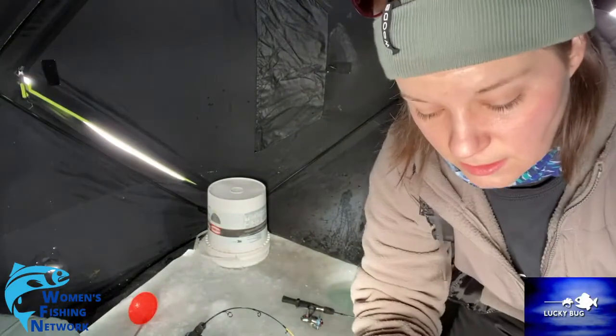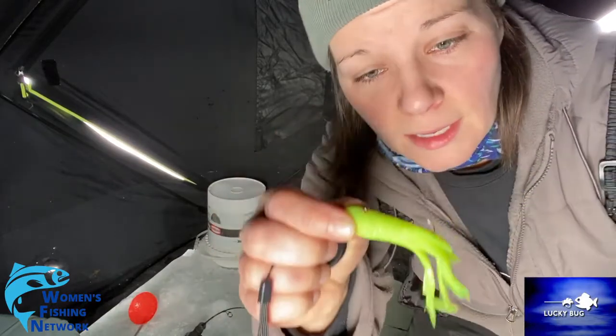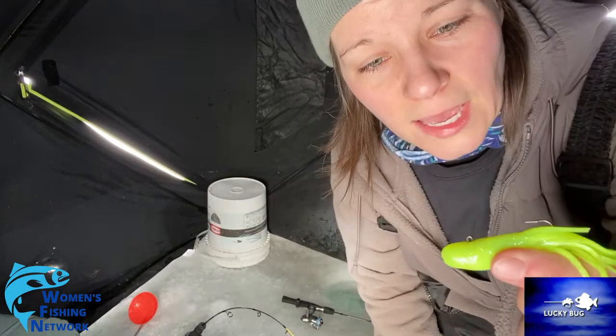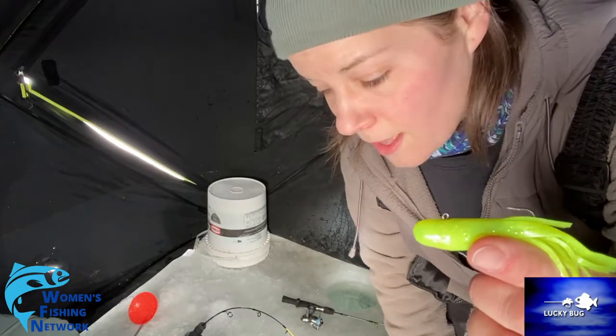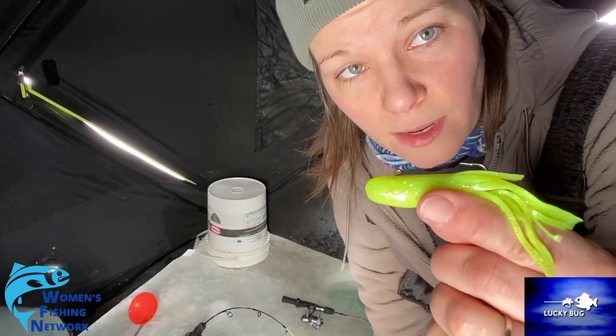So the bite continues to be pretty slow. So I'm going to change up my lure again. I'm going to put on this chartreuse tube jig. This has a really neat floating action in the water. I like to just bounce it around a lot and make it move. And then after a couple of bounces, let it settle and sit. A lot of the times the pike will eat it on the pause. So we're going to tie that on and see what happens.